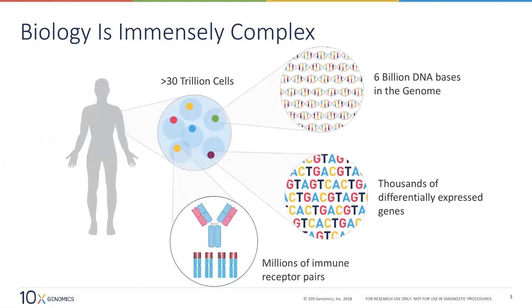Biology, and especially mammalian and human biology, is incredibly complex. There are thousands of differentially expressed genes to millions of T and B cell receptor pairs and billions of DNA bases in the human genome that are present in billions of individual cells that define each and every one of us. Key in understanding these complexities is to profile individual genes, the genome, and the full immune repertoire at the single cell level to drive discovery research and ultimately accelerate disease and therapeutic studies. At 10X, we strive to build solutions and develop tools that enable you to uncover the full complexity of human biology.